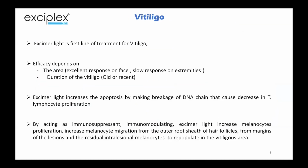Okay, we will start first with vitiligo. Excimer light is the first line of treatment now in vitiligo. This is my opinion. The efficacy of the excimer light depends on the area. The excellent improvement will come in the face and neck. The slow response will be in the extremities. It also depends on the duration of vitiligo, whether it's old or recent.